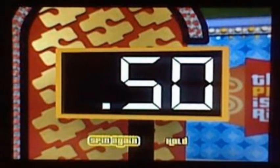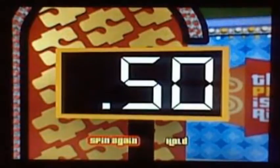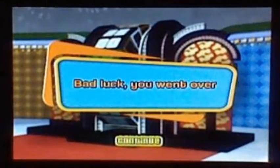All right. Contestant number one, you're up. Now spin that wheel. Birdo goes first to spin the wheel. Oh, 50. Would you like to spin again? Spin again. All right, we're looking for 50 or less. You went over $1. Sorry, Birdo. Better luck next time.